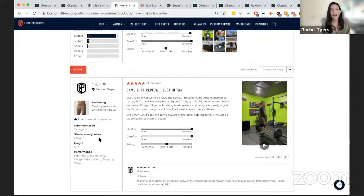So if I'm a size extra large, and well, maybe I normally wear a large and I'm looking at Craig's review here. If Craig has a similar body type to me, I'm going to feel more confident in purchasing one size and making that purchase at the end of the day, rather than purchasing two sizes and potentially sending back the size that doesn't fit.